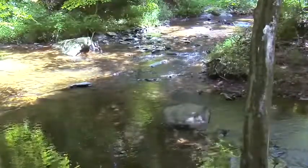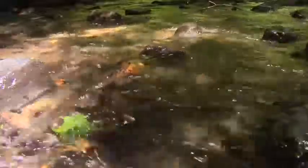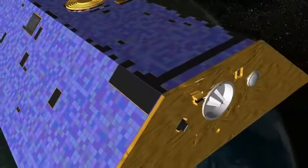Water resources will become even more scarce in the coming century. The GRACE satellites can't help us recoup what we've lost, but they do give us something valuable: knowledge we can use to shape our future in an increasingly hungry and thirsty world.